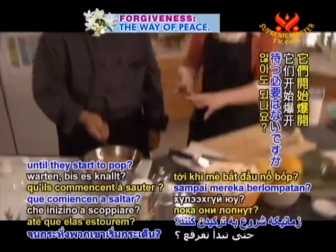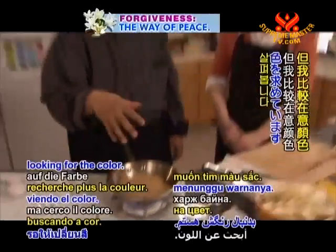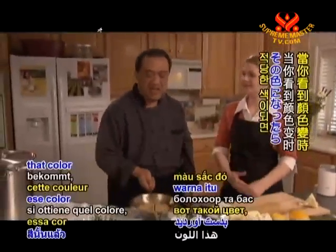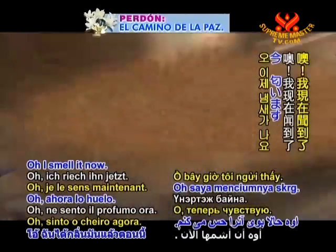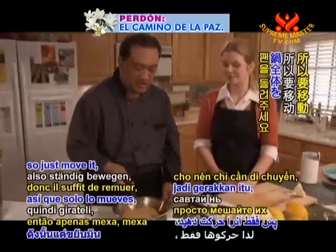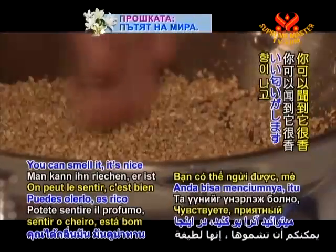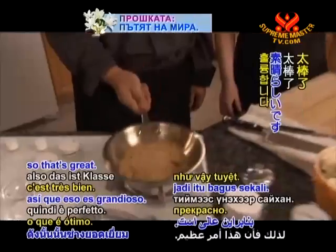So you don't have to wait till they start to pop? Well, I like some to pop, but I'm looking for the color. Right when you get that color, you also get that smell. Yeah, you also get that popping. You want to make sure you don't burn it, so just move the pan around. And that looks like about right. You smell it. It's a nice brown color here, so that's great.